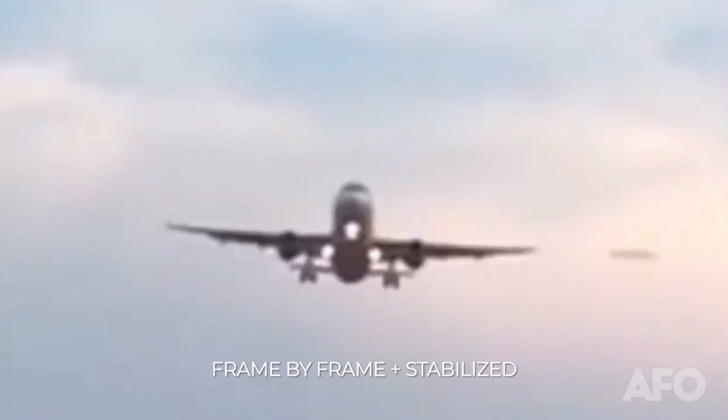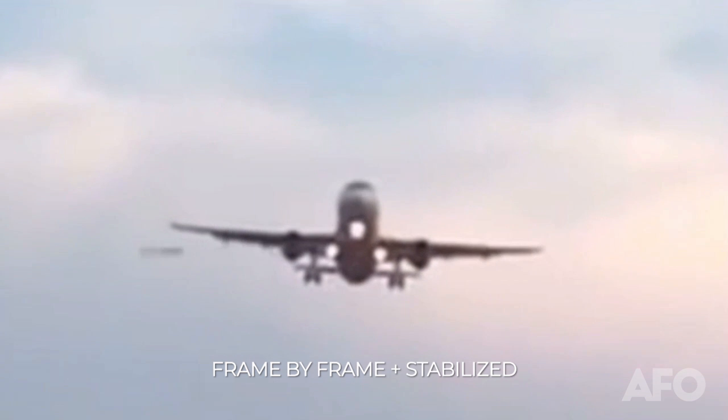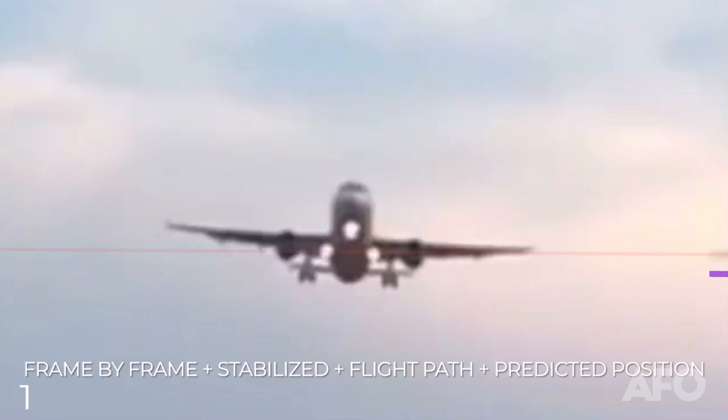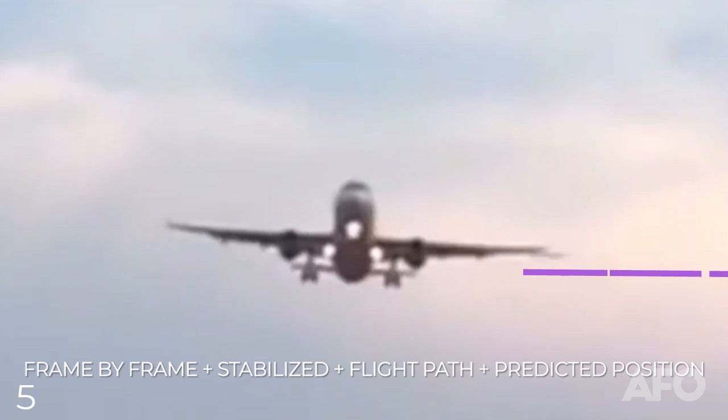Looking closer, the object looks to go completely out of view when meeting the plane. No hints can be detected at all. I have stabilized the footage and added a line that maps the object's flight path. Take note of the two central landing lights. They cross the object's path close to perfectly. If the object was to be crossing in front, we would expect there to be at least some slight dimming of the lights.